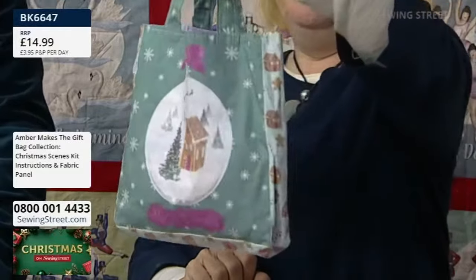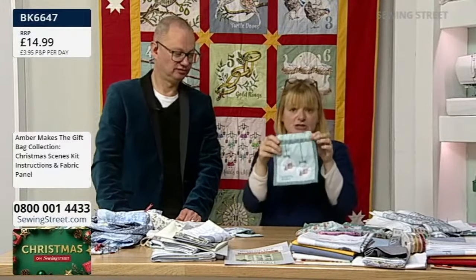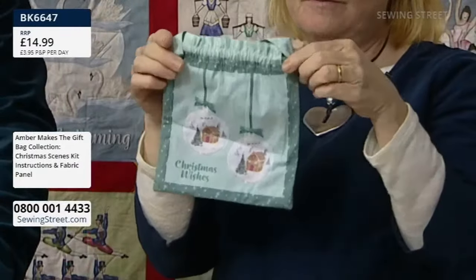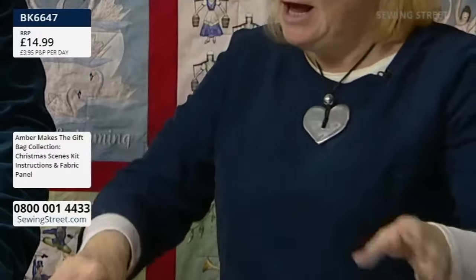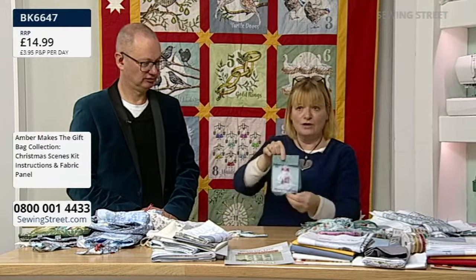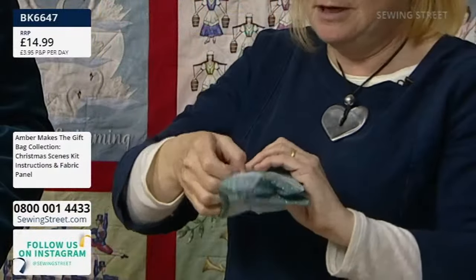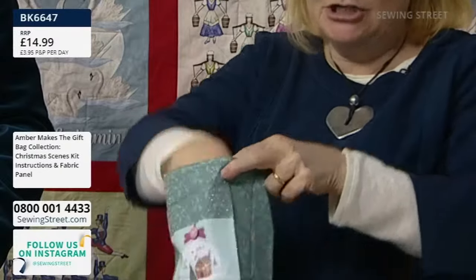Yes, yeah. The gift tote says Christmas wishes, and it's got two little glass baubles. There we go. Very pretty, all little shades of teal. Perfect. And then the little fold-over tote says Merry Christmas, and it's got one little bauble on it. It opens up like this. And honestly, these are really easy to make. I'm going to show you in a minute.